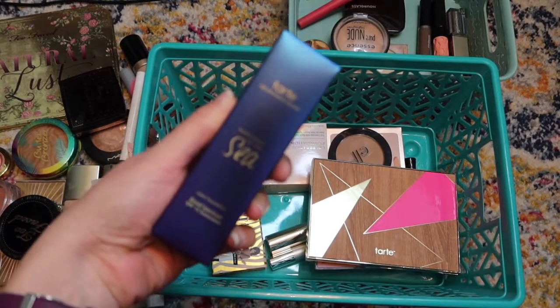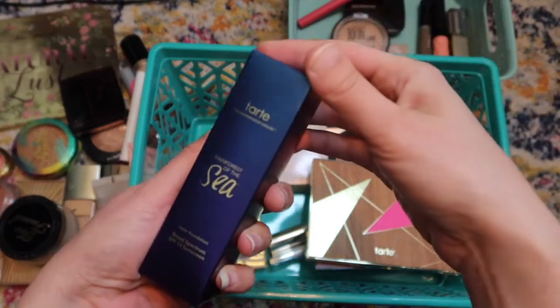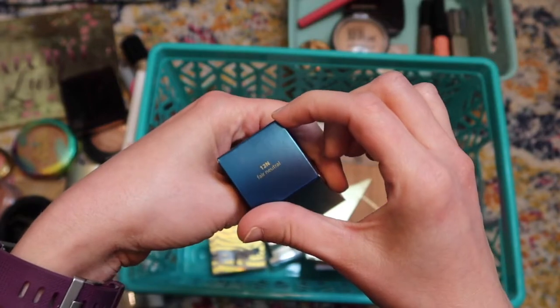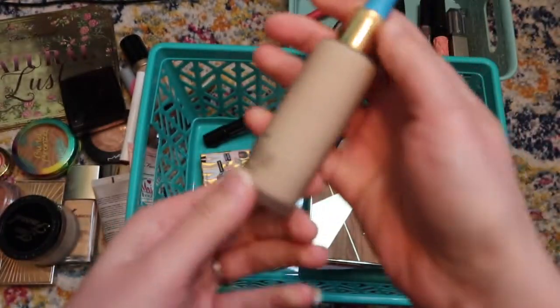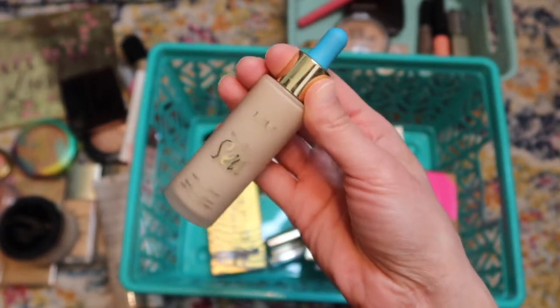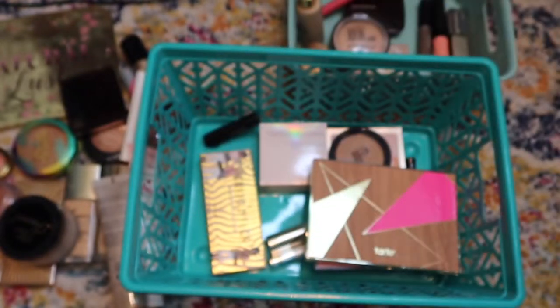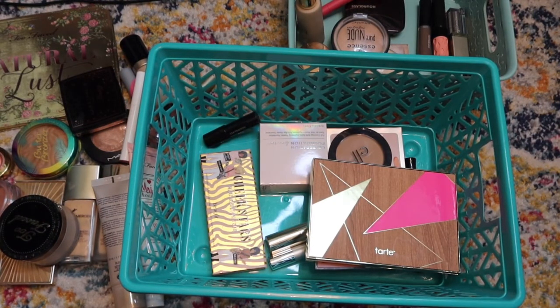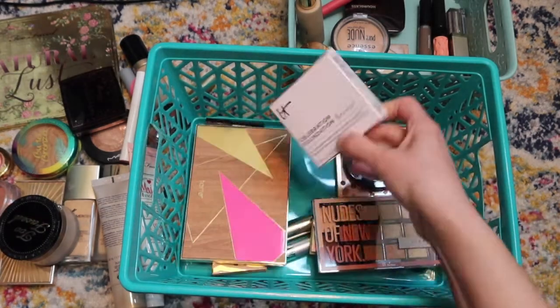I did use it once, so I talked about in the video how this is a repurchase, and the color is actually still really good for me. So this is the Tarte Rainforest of the Sea in 12N, which is Fair Light Neutral. The packaging is different compared to the first time I used it, but it's still as good as I remember, and the color match is still really good. So I want to dedicate a whole week to using that. It is a liquidy serum type foundation with a true medium coverage. You could go light-handed and get maybe more like a light coverage, but if you do a few drops, you're going to get, I think, medium coverage. I am so excited to use this again.